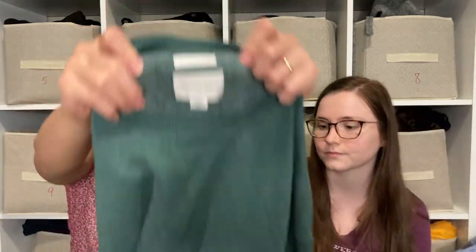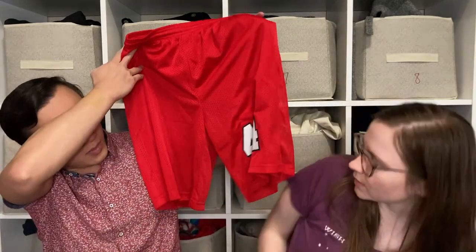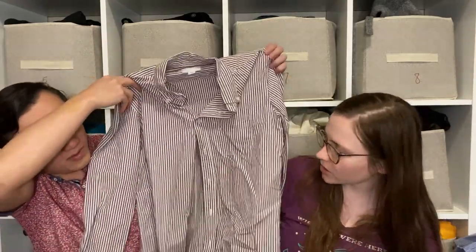This is American Eagle. Looks like the same. Amazingly soft. So nice. Very soft, actually. And I like it. Sport tech. Just some shorts. They were probably someone's basketball shorts with their uniform. Lame. American Eagle, again. Yep. Just a stripe button up. Oh my gosh. Oh well.